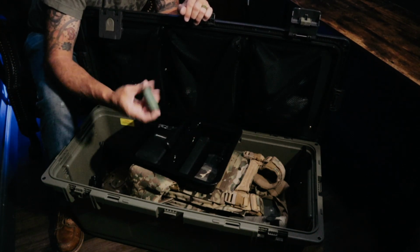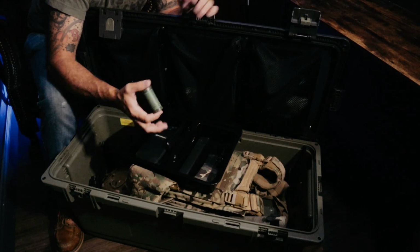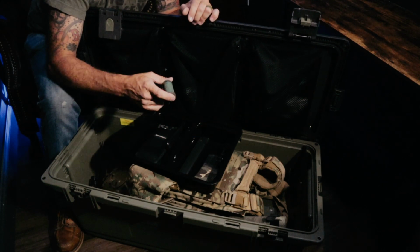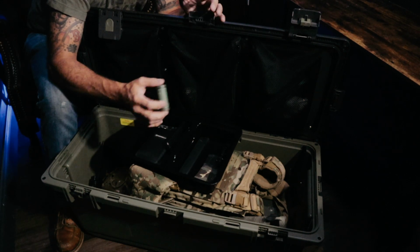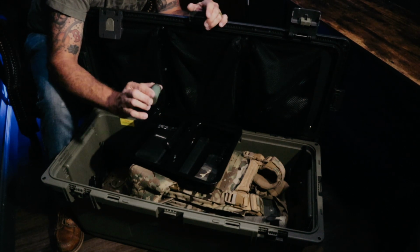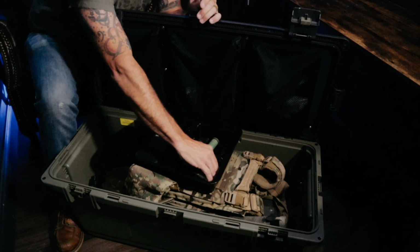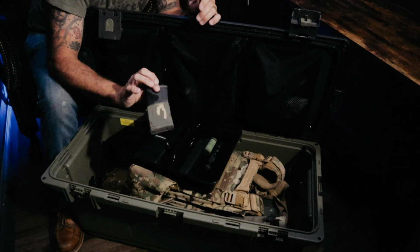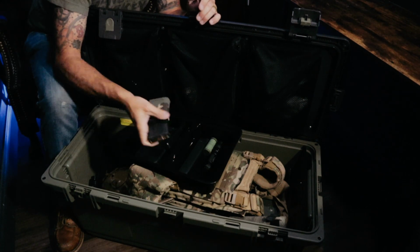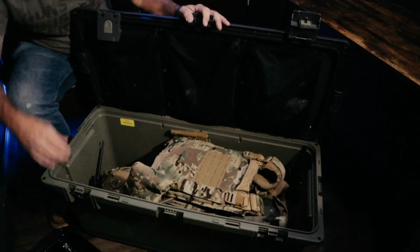I also keep some camo paint on me, and this is dark green and black. In a situation, I can throw on my ghillie suit that stays in my truck, and then I can paint my face with this, paint my hands, do whatever I need to do to remove the reflectiveness of my skin. And then also I keep quick access to some green tip. This is a 20 round AR-15 magazine. Alright, getting that out of the way and getting into it.